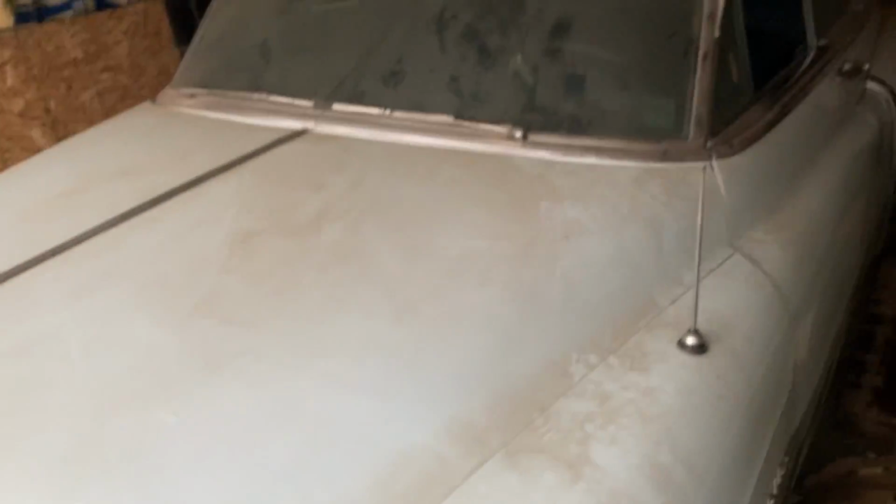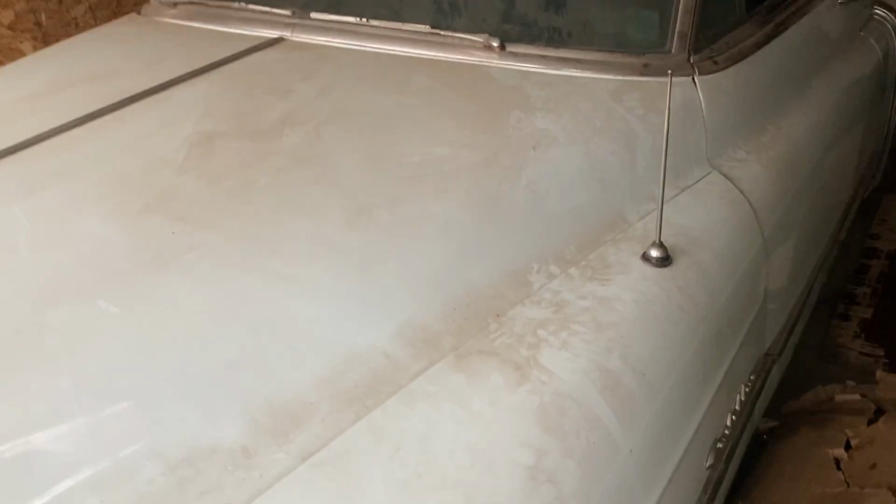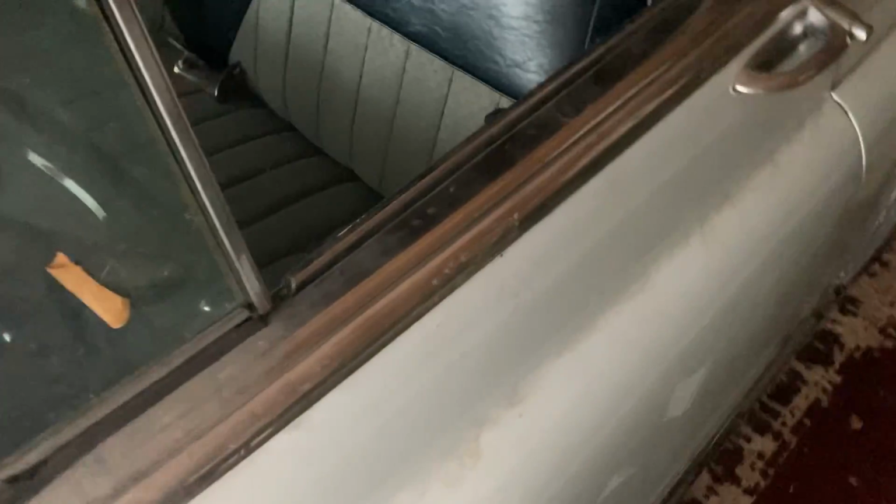So the car was repainted once, and it was painted the correct original colors. It's got the dark blue roof, the light blue lower.